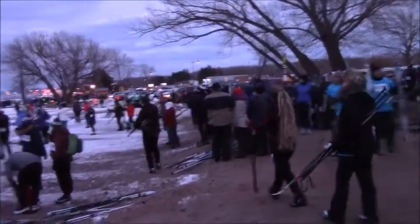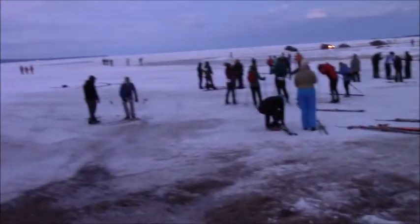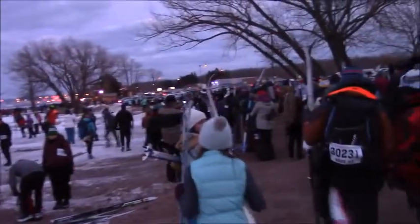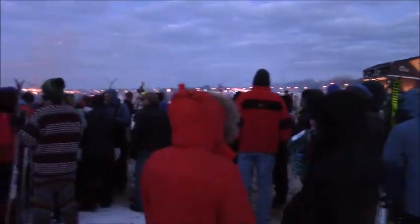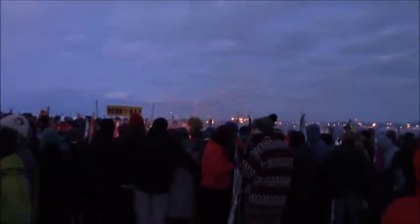Next is a video of people going to the starting line. Somewhat like the penguins in Antarctica, they all seem to be huddling together around the fire.